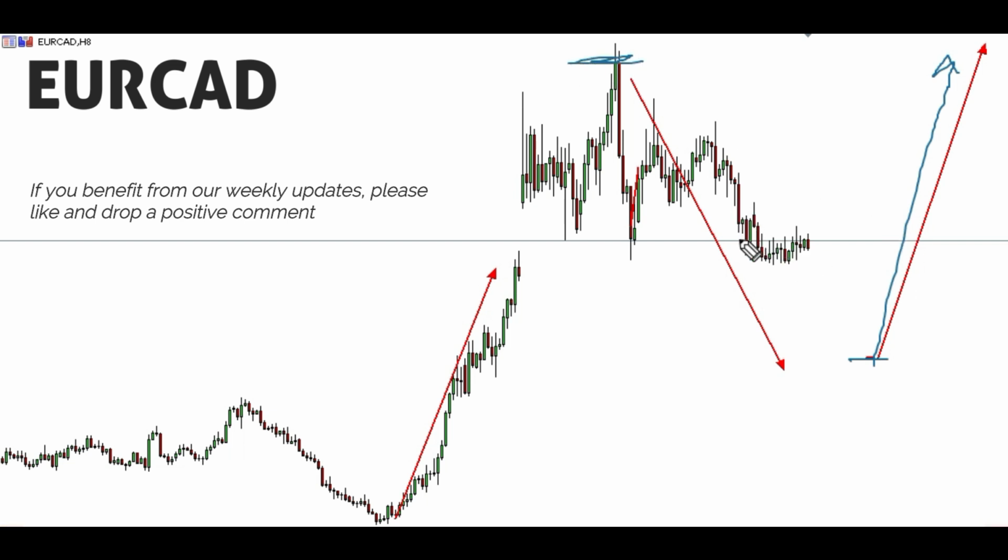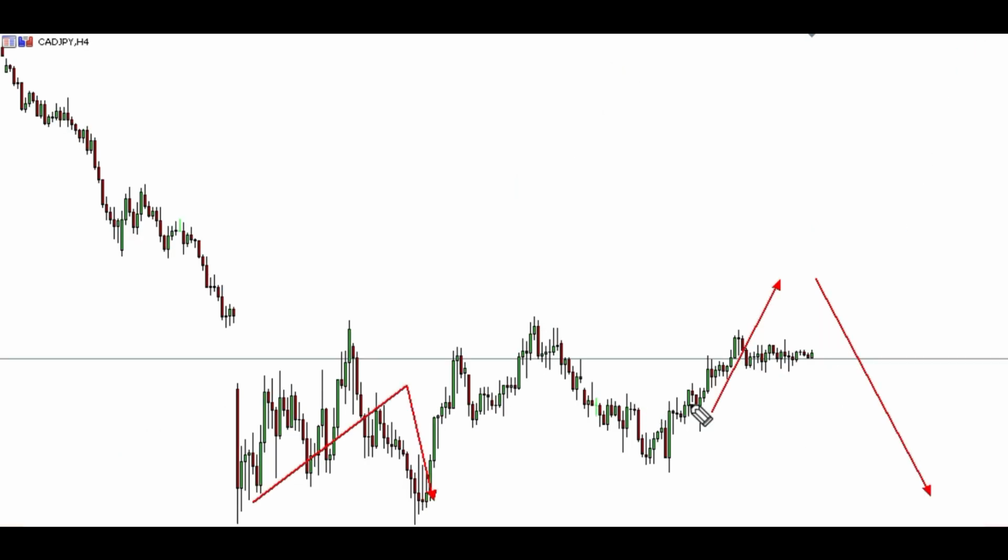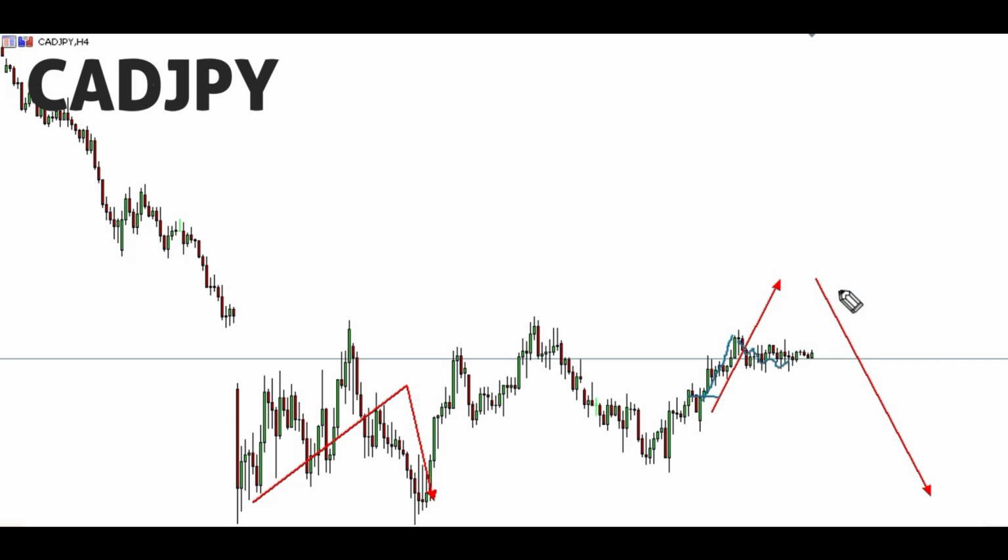So if you do not enter from anywhere around this level, wait for this correction to get this down move. After we get this down move, we'll be going for the up move. Wait for the up move. CAD/JPY, from this level, just as we forecasted, we got this up move, then corrective structure. We're expecting an up move to complete the structure here. Then from this level, we'll be looking forward to a down move.